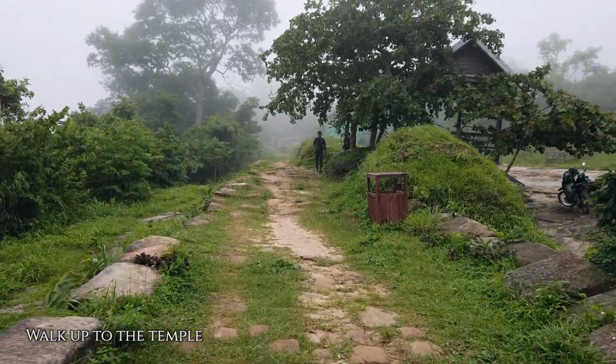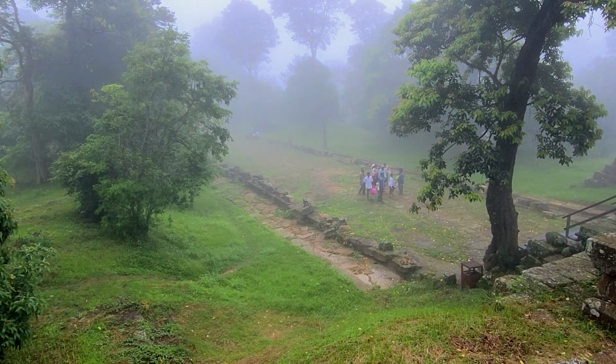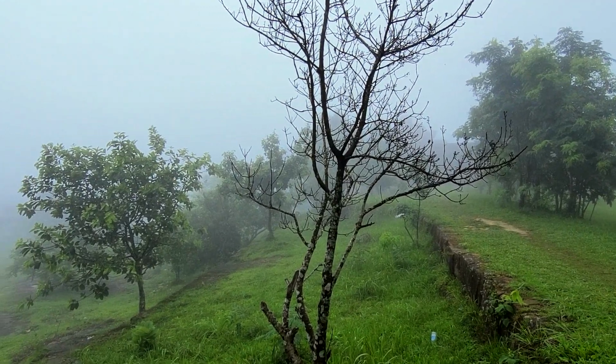Don't be surprised by the presence of some soldiers here, as they are stationed to protect the border and Preah Vihear Temple itself, following the conflict between Cambodia and Thailand after Thailand sent troops to invade and attempt to claim Preah Vihear Temple as their own.